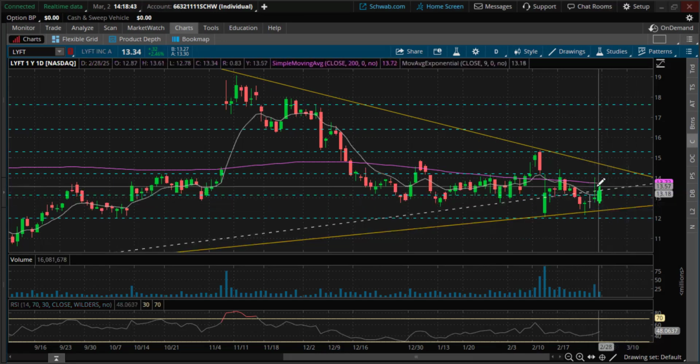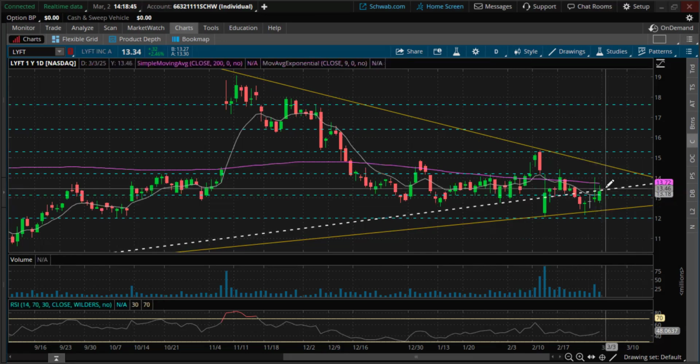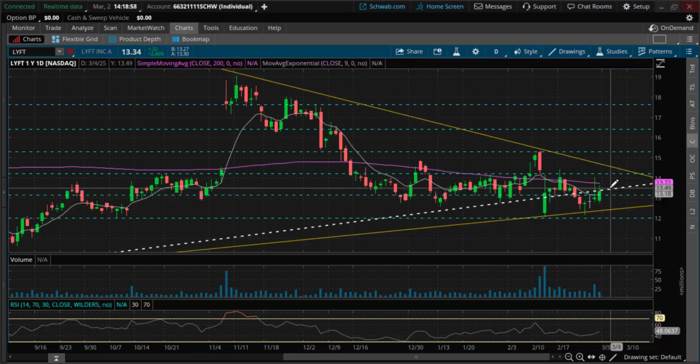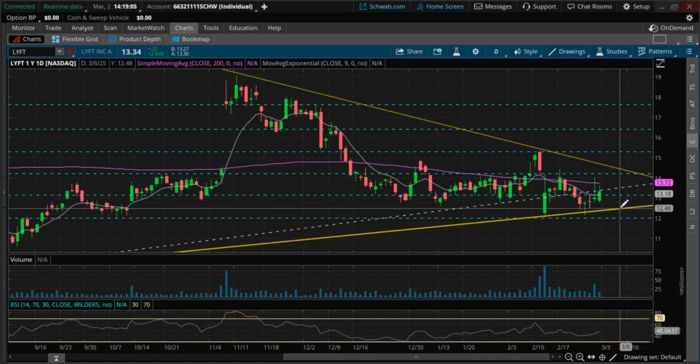So we're basically butted up right against it right now. We ended the day at 1334. The dotted white line is at 1336. So we're up right against it here as we closed from last week's trading session. So we're going to see, are we going to respect this white dotted line, or are we going to start to pull back here to the 13s again, and then eventually work our way back down to those 1250s. So that's going to be interesting.